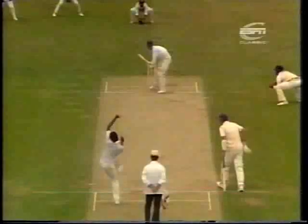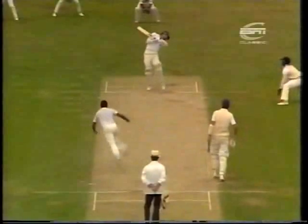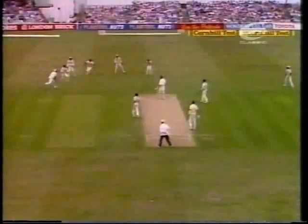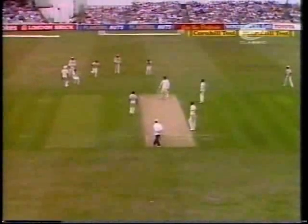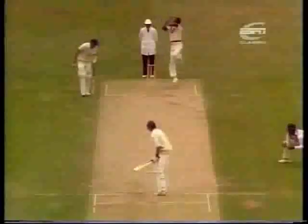Anyway, Pocock has gone after a very good performance this morning. A bouncer, and the catch taken very easily by Gordon Greenidge, coming around from 4th slip. That's safe.